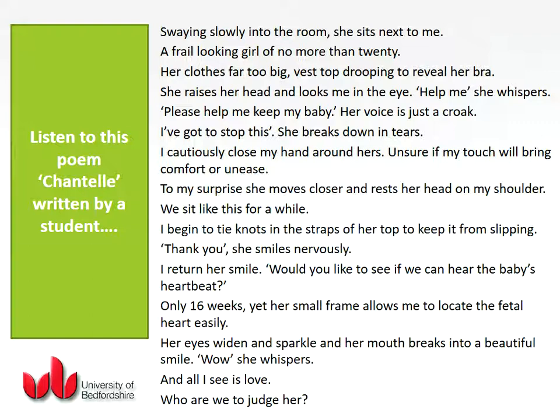Swaying slowly into the room, she sits next to me, a frail-looking girl of no more than 20. Her clothes far too big, vest top droopy to reveal her bra. She raises her head and looks me in the eye.